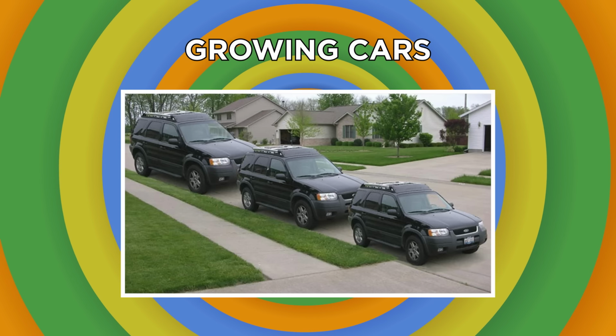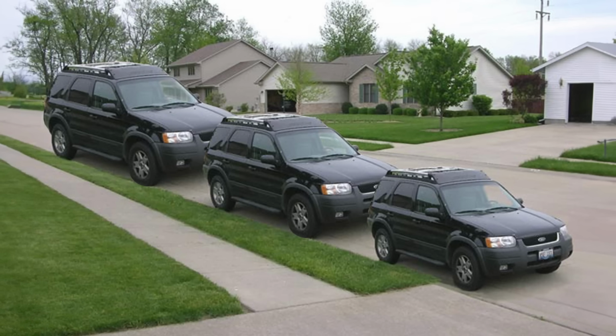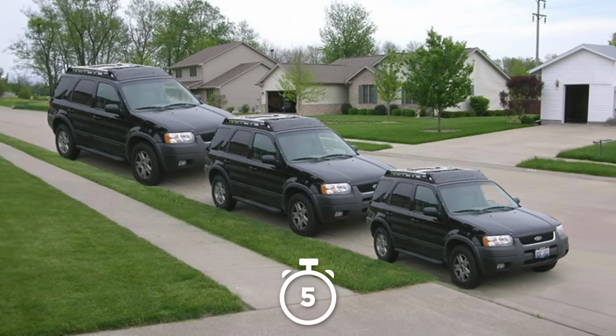Growing cars. Okay, you have 5 seconds for this next one. Take a look at this image and tell me, which car is the largest?